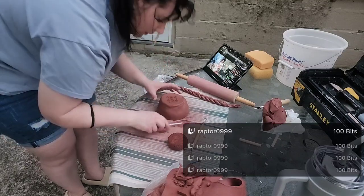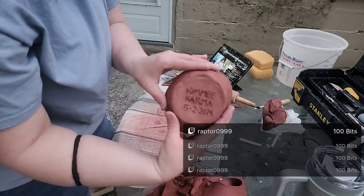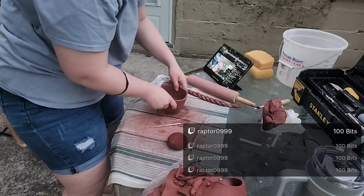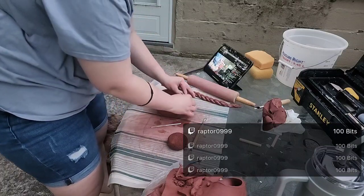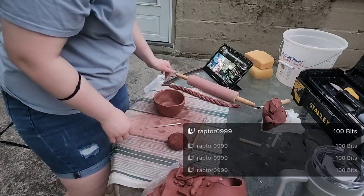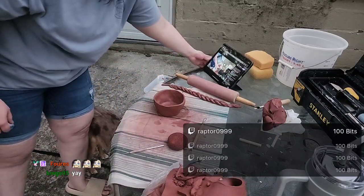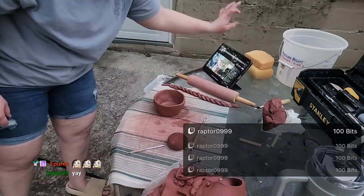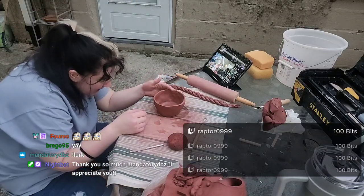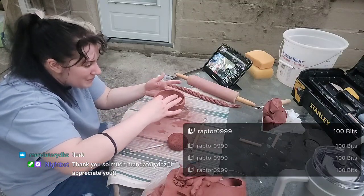It's like the weirdest looking four ever. There we go. Voila! I don't know if you guys can see that. Okay, this might get squished as I try to do this. I think where I'm gonna put this handle. Let's see. It's like hurting my back. Yay! Let me see. It's not the smoothest. This is not the prettiest mug. But.